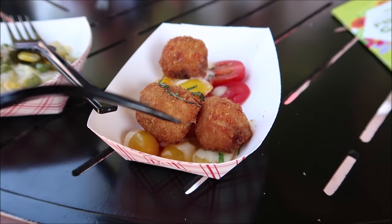And like I said, they give you four, so there's enough that you can share around. Or if you pay for it, you might as well eat it all. But here we go. We're going to dive right in here. Well, that's pretty good. Wow. Yeah, holy moly. These are really, really good.